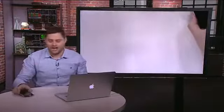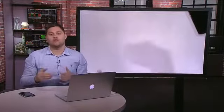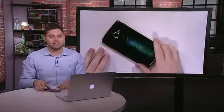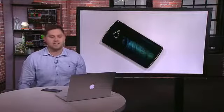Hi everyone, today we have something really interesting, really fascinating. It's a cool looking phone, but I'm a little bit skeptical of it. You can see it right here. This is in the monitor. This is the Appassionato phone, which means enthusiast when you translate from Italian to English.